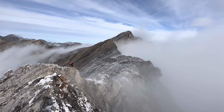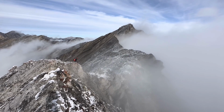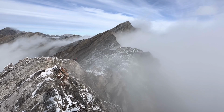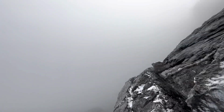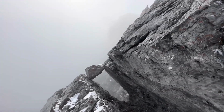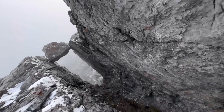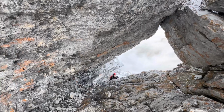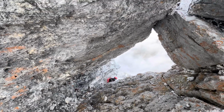That peak over there, that is the mountain that we are looking forward to summit. Goat Mountain. We have to go through this chimney, which is very cool. Well, that's where my friend is. It looks very nice.